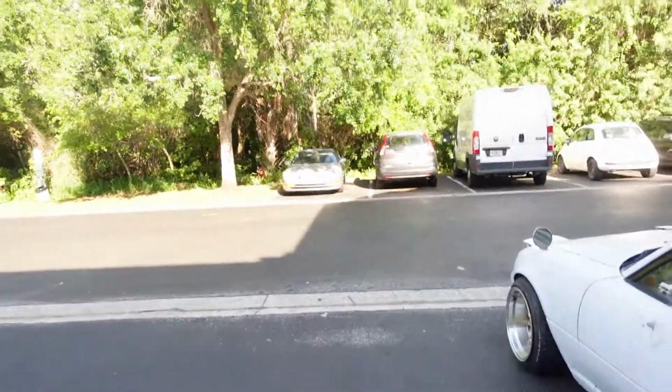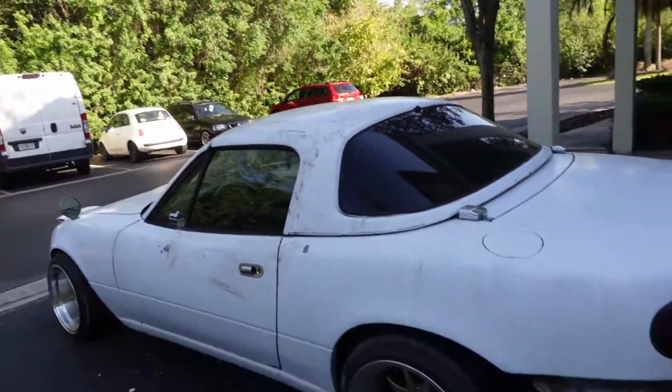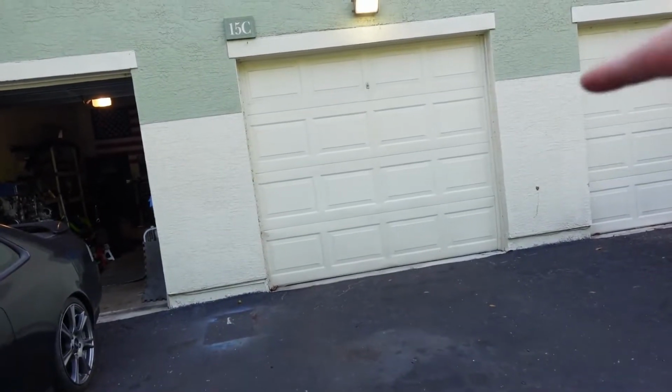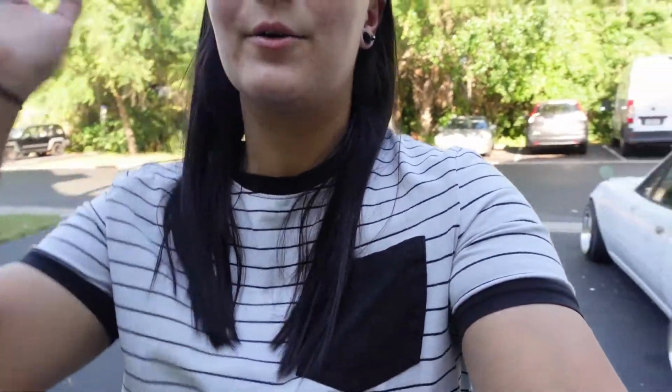We need a house. We really need a house. I have the Prelude over there. CRV's parked all the way over there. This, we have the other Prelude. Javier's S2000 is usually in the garage, and then I'm usually parked here. But he's at work. I'm not. So, yeah, that's that.